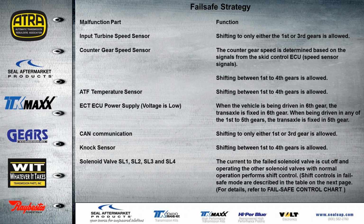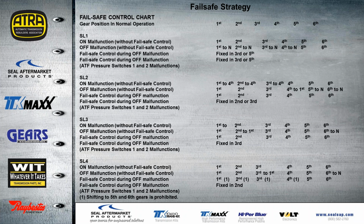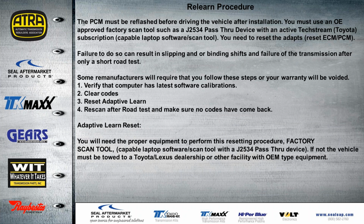A great example here is you could have no transmission codes. If you have a knock sensor problem, it'll allow the transmission to shift all the way up to fourth gear, and then it'll stop. We also have the fail-safe strategy in the handout for you for each solenoid, whether the solenoid fails on or off. And we also put in the relearn procedure.